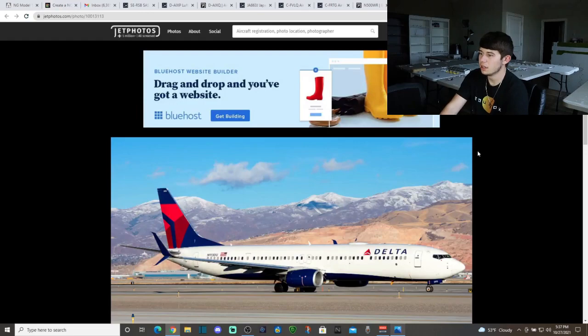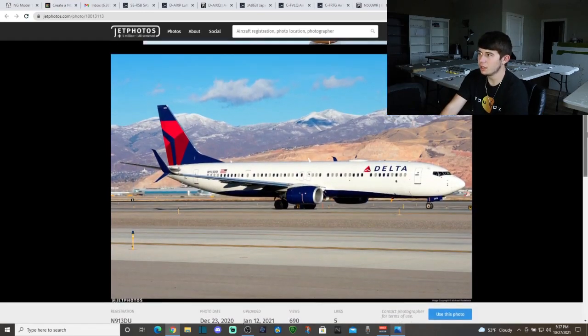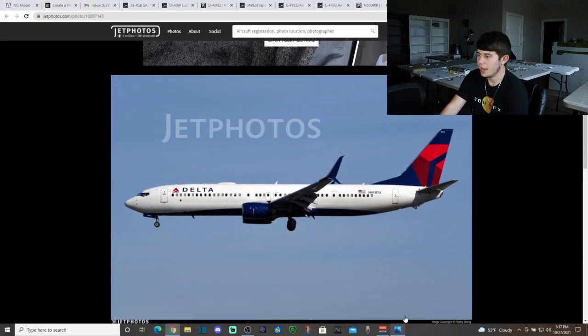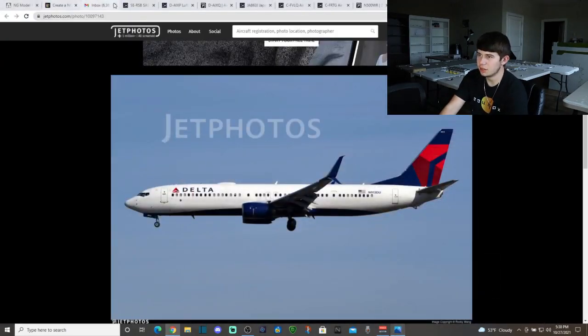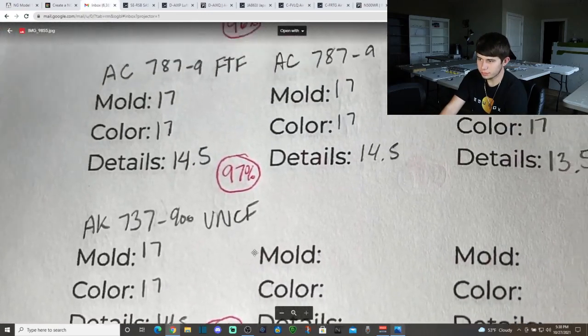Well done. Here is the aircraft in real life, and it looks really, really good. As you guys can tell, the color definitely looks a little neat, but once again, it's the Photoshop. You can just tell by the color of the white how out of proportion it is. Sorry, I did not mean to do voice meter, but really, really nice. They did a great job on it overall.